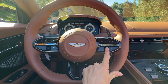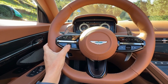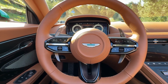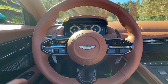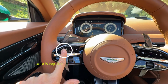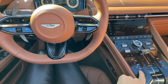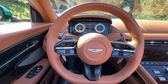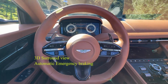You can adjust your volume here. This is your adaptive cruise control. Speaking of which, let's talk about some of the safety things going on. So you've got a lane keep assist, which I really liked. Half the time that really annoys me. Of course, I always turn off the automatic stop start because nobody wants that. And then it's got automatic emergency braking. We've got a 3D surround view, which is great.